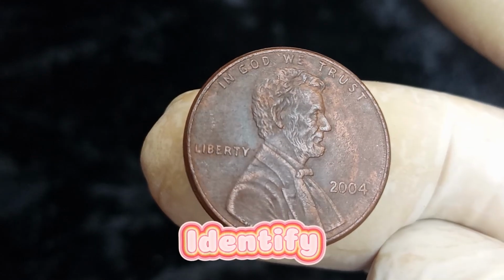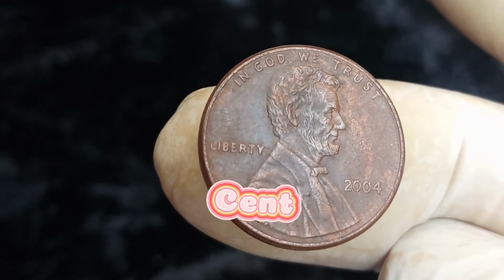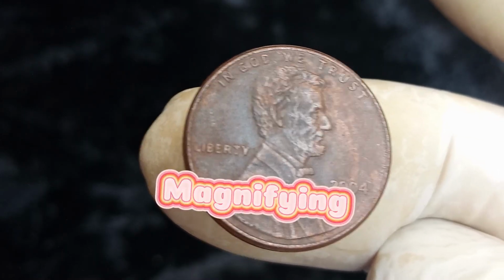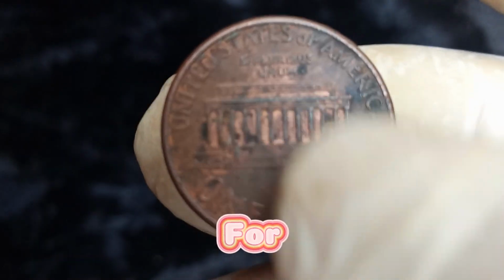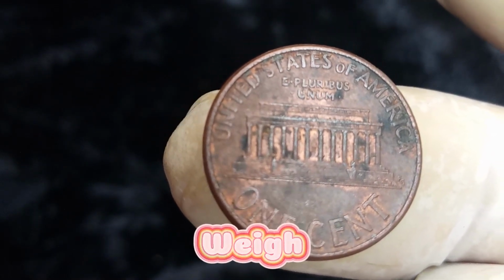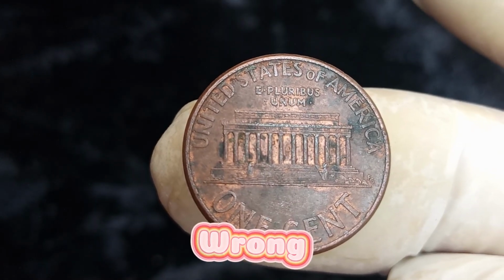How to identify and value your 2004 penny? Wondering if your 2004 cent is worth more than face value? Here's what to do: use a magnifying glass or loupe. Check the date, motto, and liberty for any doubling. Weigh the coin: a standard 2004 penny should weigh 2.5 grams. Anything more or less could be a wrong planchet.